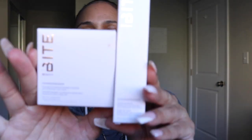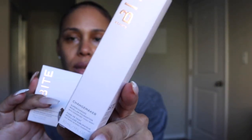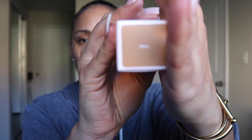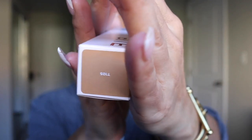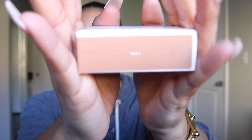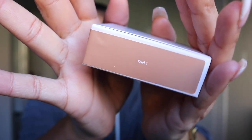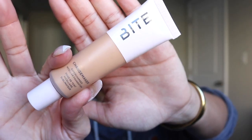So let's get started. I am going to be talking about the new Changemaker foundation by Bite Beauty. I have the new Changemaker. This is the foundation, and this one is the pressed powder. I picked up this foundation in T105, which is like a tan. This is the actual color that it shows on the box here, so you can get the sort of color combination of what that is. And then I picked up the pressed powder in tan, which is here. The packaging gives you an idea of what it's supposed to look like as far as the shade.